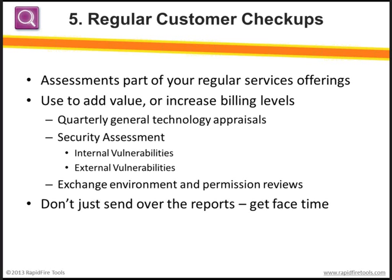And of course, also consider doing security assessments. Even if you don't have the expertise, a good tool like ours can give you the information you need to run a security scan of the client's network, inside and out, find vulnerabilities, point out what you need to do to fix them. It will help your customer actually sleep much better at night. And this is often something you should be able to charge extra for.